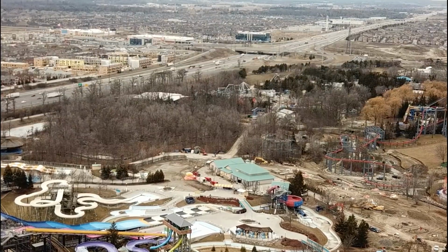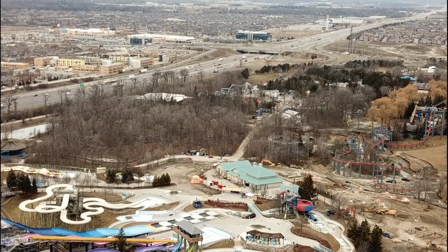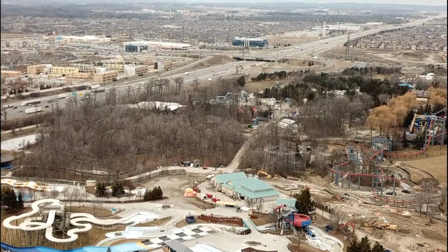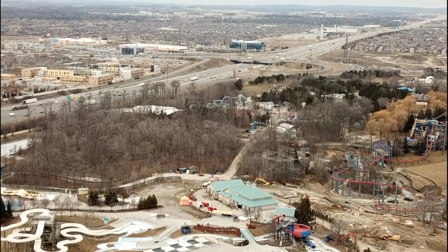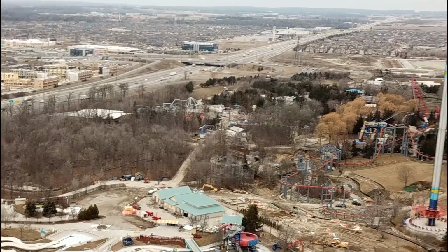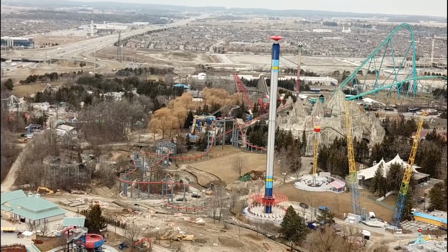Yeah, because you guys are seeing it on a 4K screen, and the image quality today is a lot worse than it normally is. For me, it's not 4K like it normally is because the wind was so strong. You can't tell here, but I'm constantly fighting the wind.